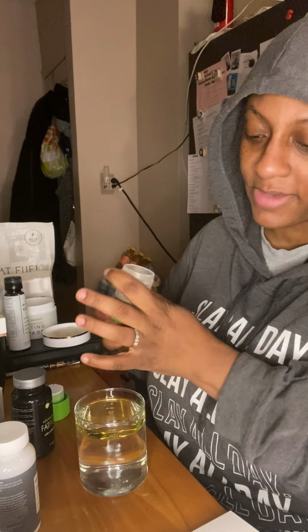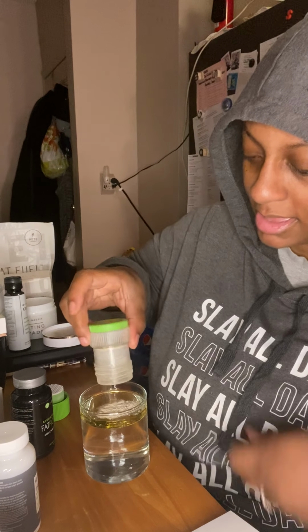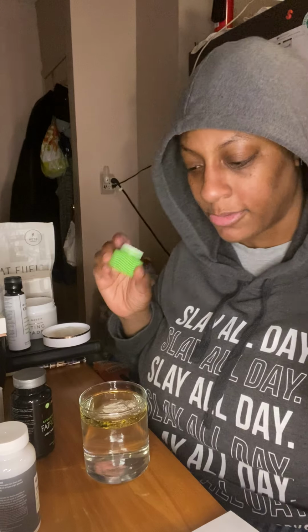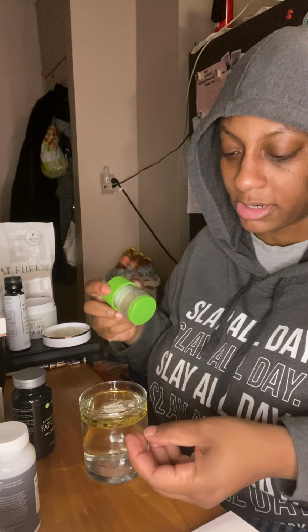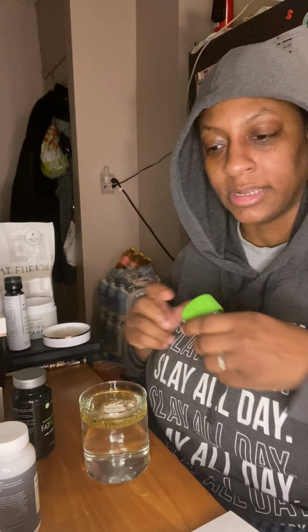So here's the fat fighters. The water represents the water in our body. The oil represents that fat and stuff that we just ate. And I'm gonna pour it in there and let it continue to go. So you're gonna see shortly how the fat fighters grab the oil, and once it grabs the oil, it's gonna eliminate out of your body and it's gonna drop to the bottom. So we'll see that happen in a second.